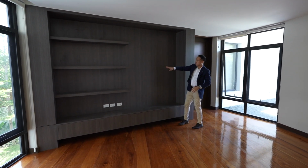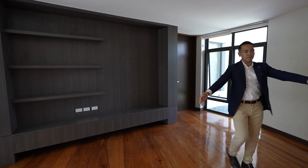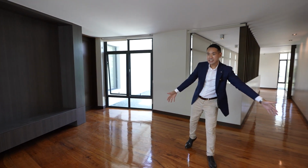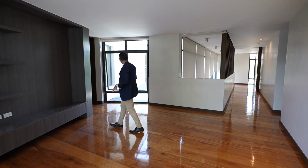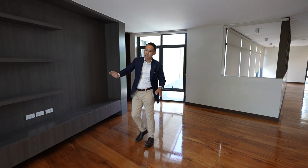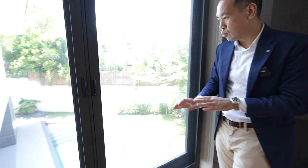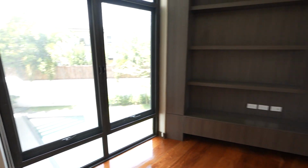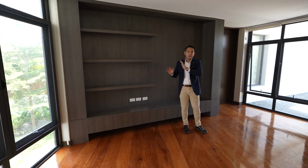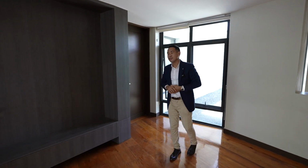So once again, you have the display shelves and an area where you can have a television set. So you can even have a sofa on this side, and you even enjoy a nice view of the front of the house from here. And if you look over here, you have a really pleasant view of your pool area and garden space. Speaking of great views, let's now take a look at your master bedroom or primary bedroom.